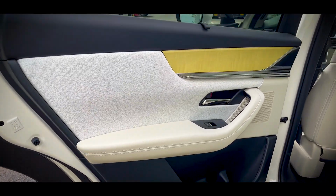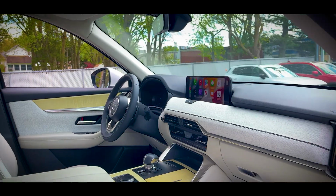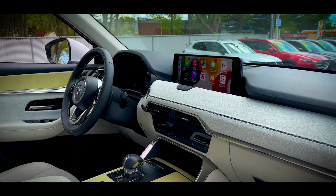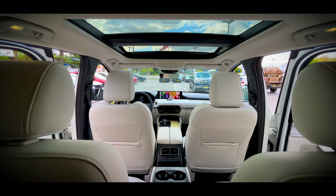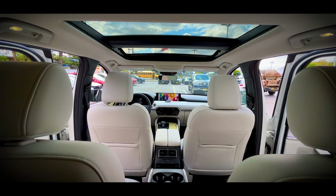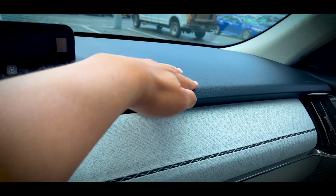Well, I was 100% right to say that, because this is the best, and the Telluride doesn't even come close. I'd even go as far to say that this interior is just as good, if not better, than the Acura MDX Type S in my last video. Mazda's already had nice premium interiors, but now they just stepped into a new tier. So let's get into it.